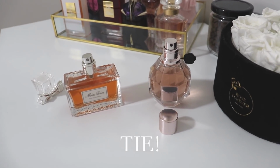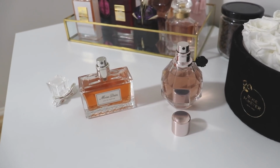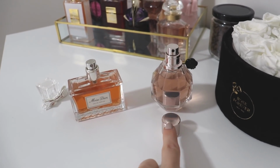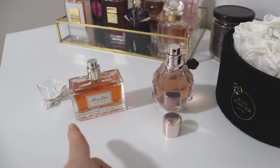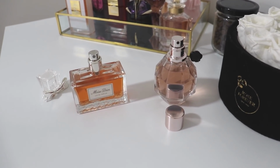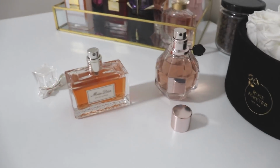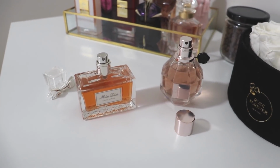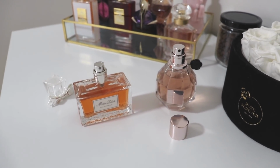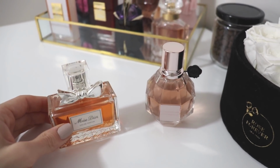I can't pick between these two. I like them both. They're both very similar. I would just say that the Viktor and Rolf is probably better for date night, whereas the Miss Dior is better for all occasion, every day. But they're too similar for me to pick a favorite. I don't know. Yeah, these are actually very similar, you guys. But yeah, I promise this will be the only tie. So it is a tie between Miss Dior and Flower Bomb.